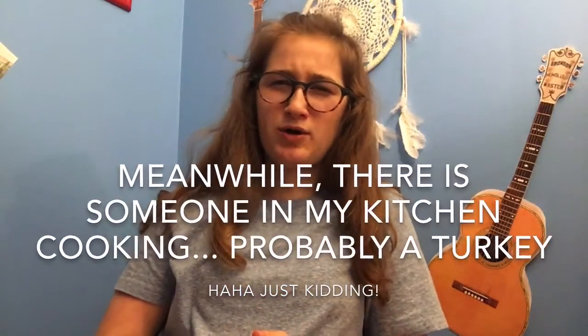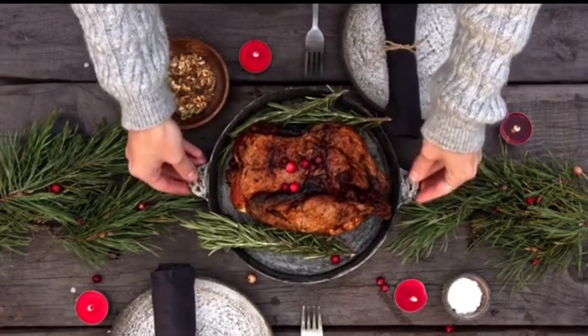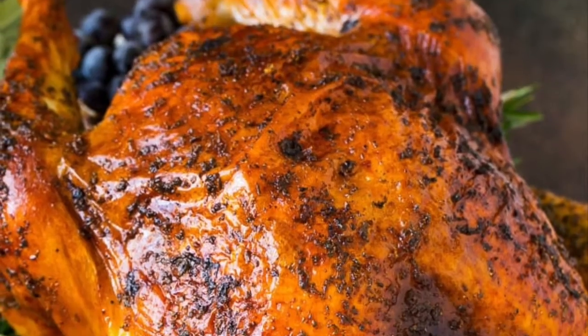This is probably the most obvious action you could take, but such an important one. The amount of turkey we eat on Thanksgiving in the US alone is literally so depressing. It's an estimated 46 million turkeys each year just for Thanksgiving alone.